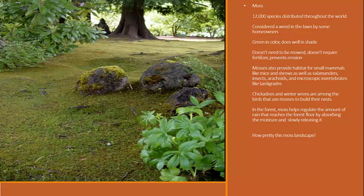Let nature work for you and take advantage of common plants that are already on your property and in your lawn. For example, moss. There are over 12,000 species distributed throughout the world. It's sometimes considered a weed in the lawn. It is green in color and does well in shade. It doesn't need to be mowed, doesn't require fertilizer, and prevents erosion.